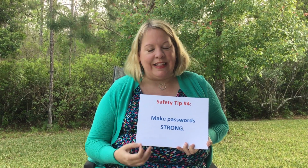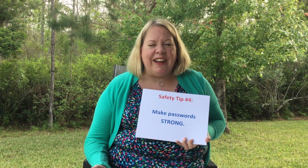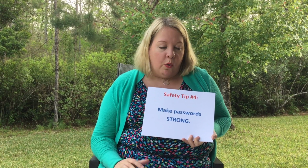This is one that I have fallen into the ditch over, because it's so tempting to make your password something easy to remember, because who hates it when you try to sign into your email account and you can't do it because you can't remember your password? I think it's happened to most of us at one time or another. So the temptation is to pick a password that's easy to remember, that you're not going to have to think really hard about.